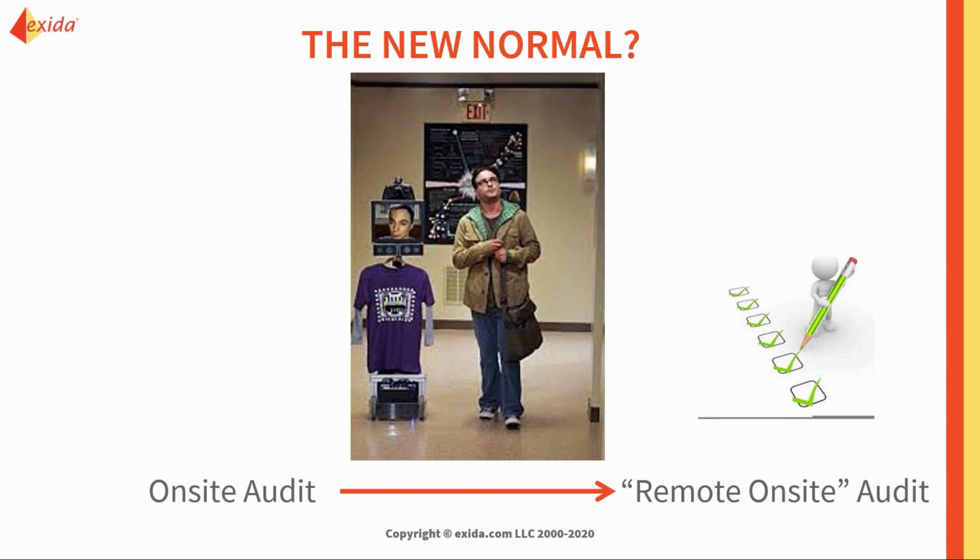But as long as you can get somebody in your plant with a laptop and a camera, we can still have them take us around and verify all of the requirements.